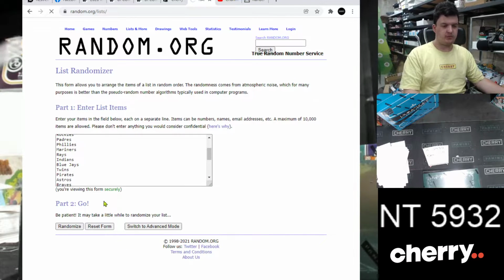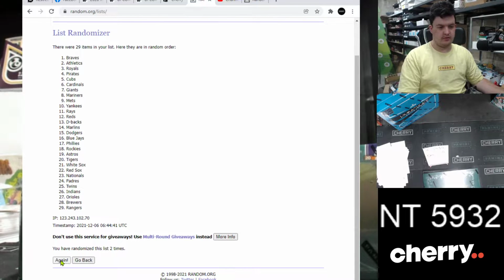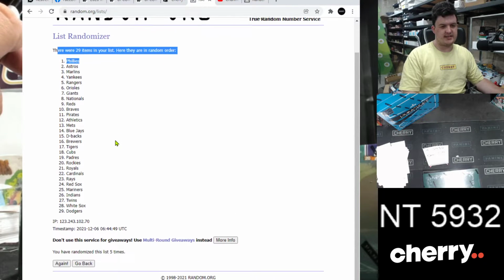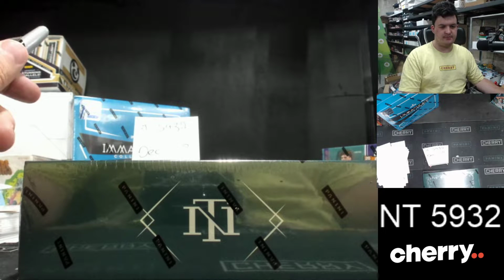1, 2, 3, 4, and 5. Top team is Phillies. That's 5 times. Get rid of the randomizer. Here we go. Who's got the Phillies in this one?